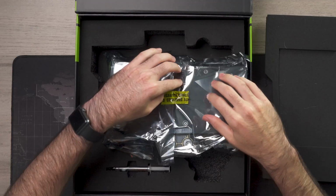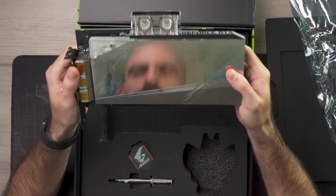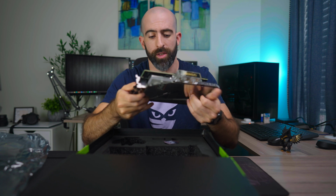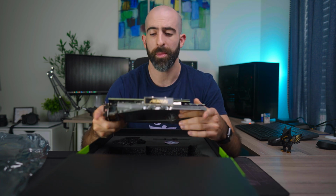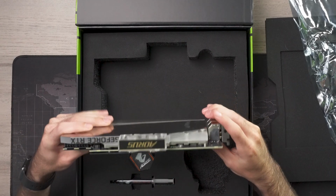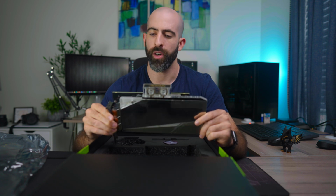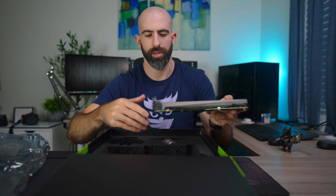And the graphics card. Oof, this is heavy. Wow, this looks freaking nice. Oh my God, that's really reflective. Okay, wow, this thing is heavy. First impressions, it looks really good. It has a custom backplate on it, so it'll look a lot better in my case than my current RTX 2080. Obviously there are ports on both sides, depending on how you want to orient your graphics card in your case. But yeah, that's it. There's not really much else.